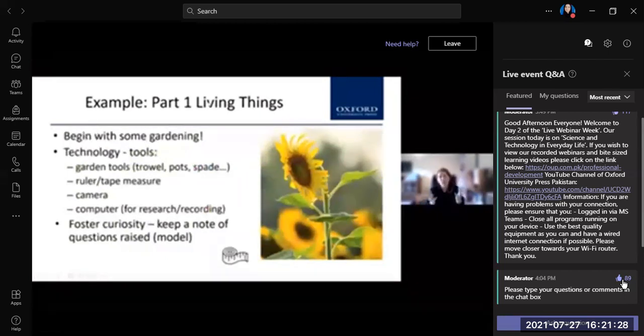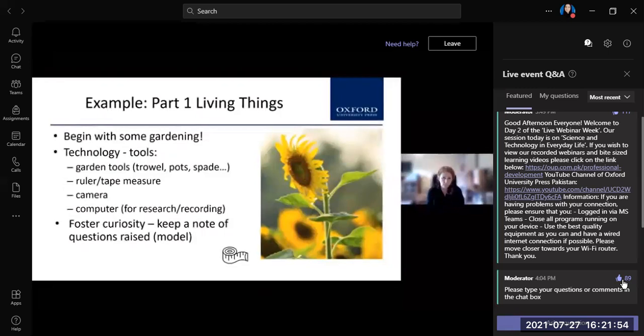Another one is to begin with some gardening, and a fantastic opportunity to bring in this idea of technology and to get them thinking beyond technology having to be just a mobile phone or computer or a spaceship. Humans have used tools, humans have used technology forever, and we need to think about what those things are doing. And this is obviously really important when we're talking about things like simple machines and trying to get them to think about those basic building blocks.